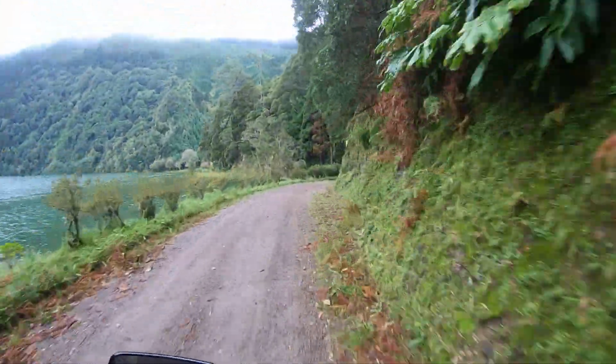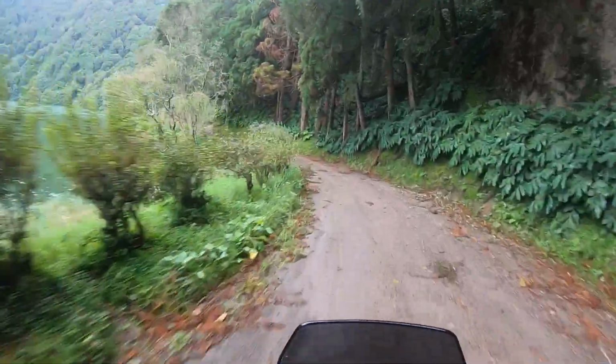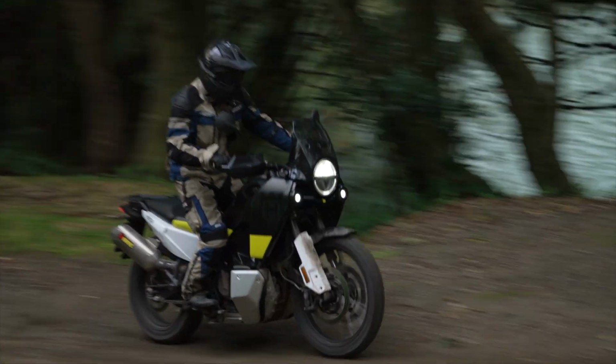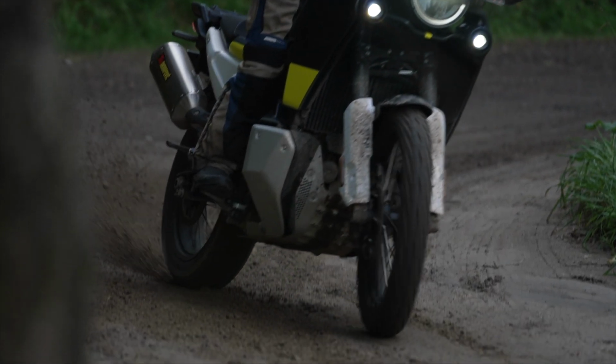I can't see why I'd want any more power or any more rider aids. The off-road ABS works exceptionally well on the front, and the off-road traction control allows the rear to slip quite considerably, so maybe inexperienced riders want a little bit more control.